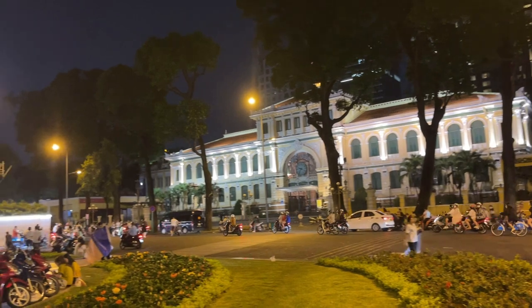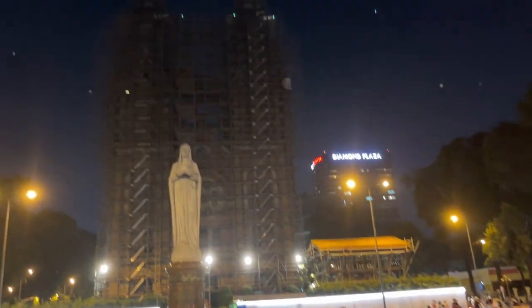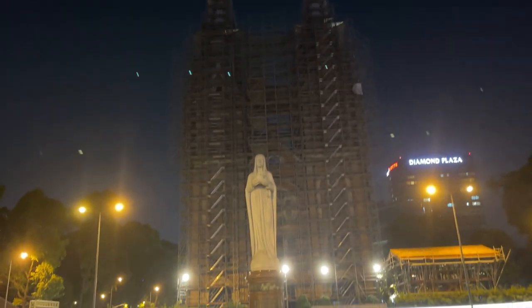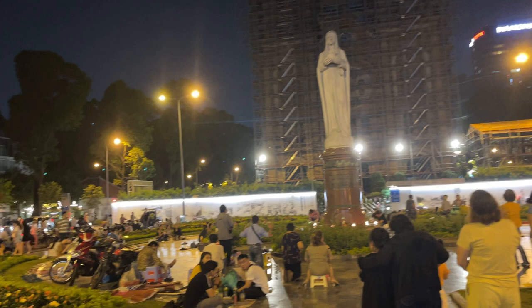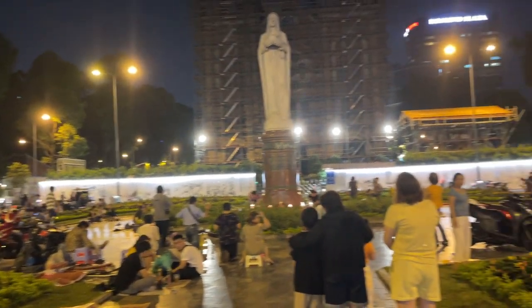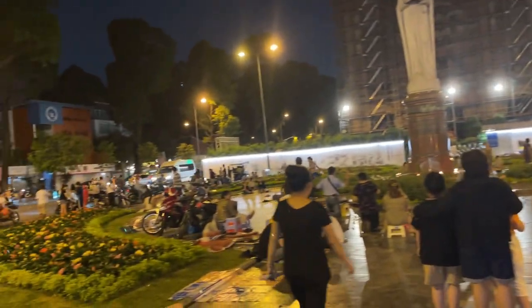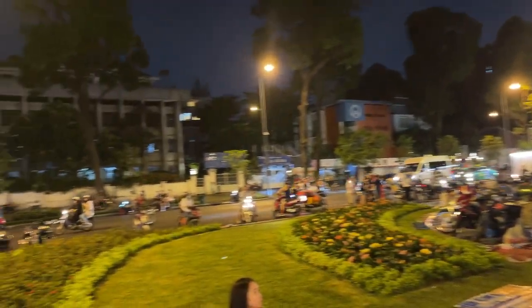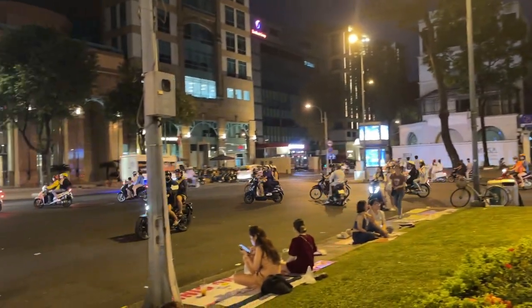Well, here we are. We are outside of the Notre Dame Cathedral, which is heavily under construction right now. It's not looking too good for street food around here. Usually this place is absolutely packed and there's street vendors all over the place. But we'll keep an eye out.